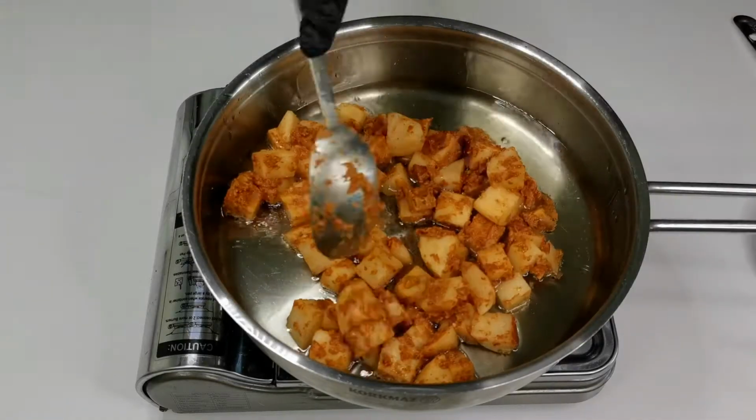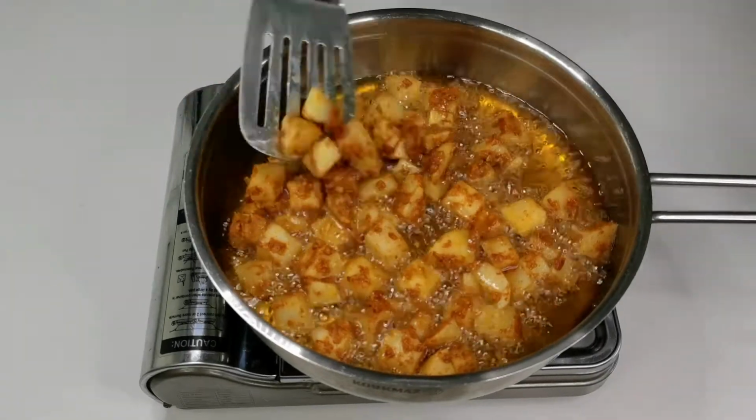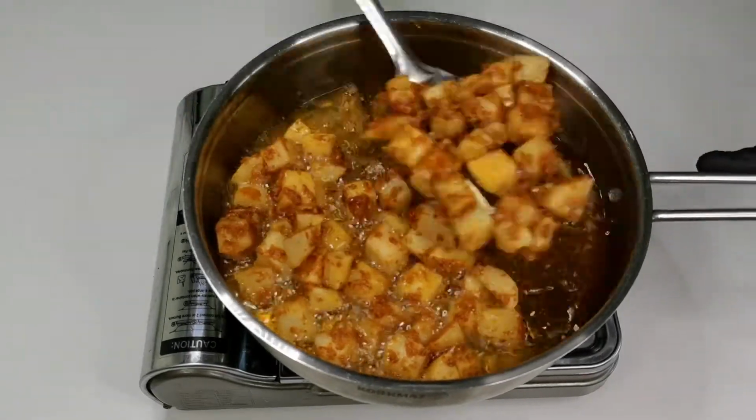Mix well. In a pan, add enough oil for frying on a medium-high heat. Add the potatoes, fry and keep them aside. This will take around 3 minutes to fry.